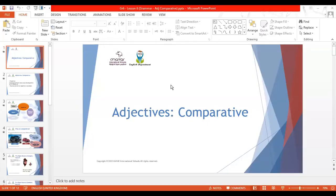There we go. Today we're going to continue with adjectives, comparative. Can you see the screen? Yes, teacher. And then we're going to go to superlative, okay?